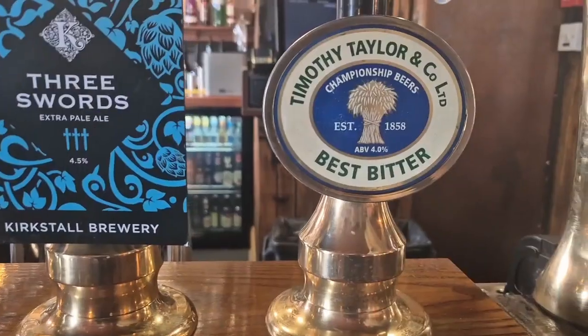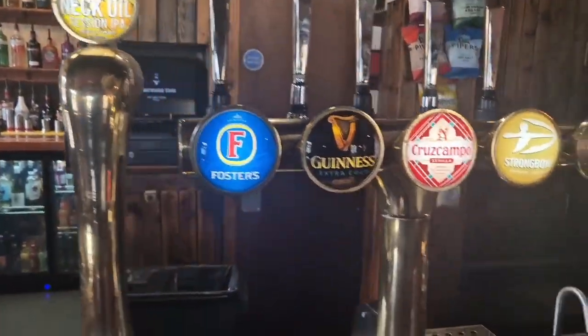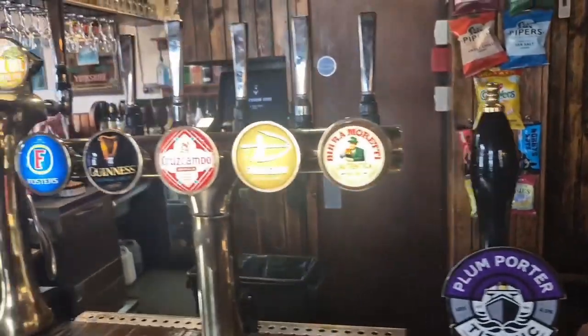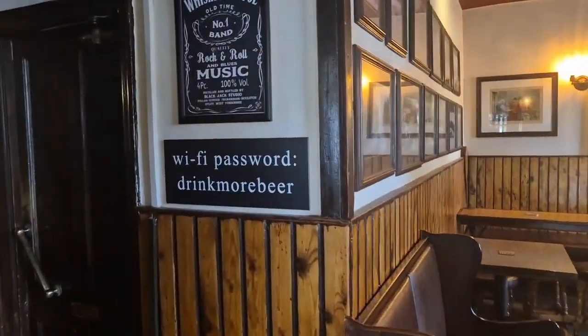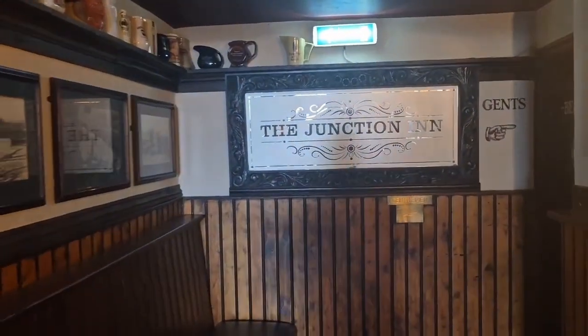I managed to get myself started with a Timmy Taylor's Best Bitter, which makes me happy, as you know, always would. Really good little ale selection of stuff in here, and it's just a lovely looking little pub. Look, this fire going and the pillars and stuff. A Wi-Fi pass with a drink more beer always suits me as well. But yeah, really beautiful place to start in today.